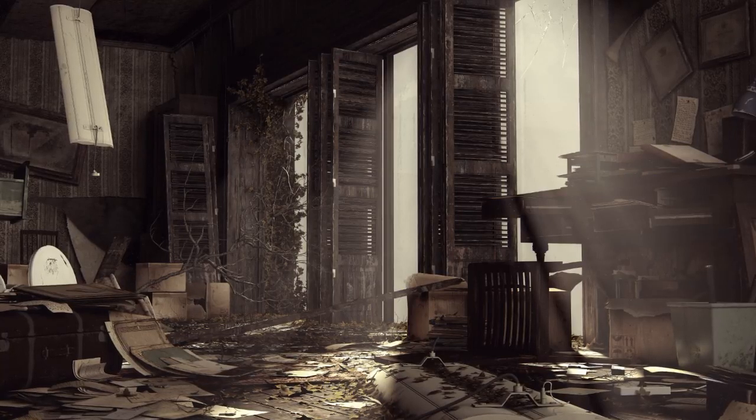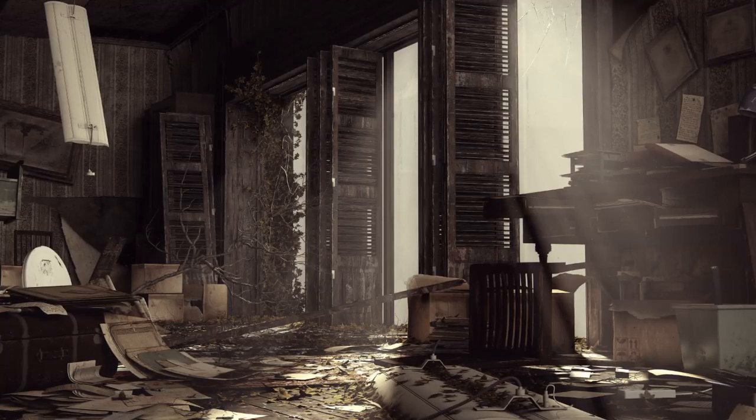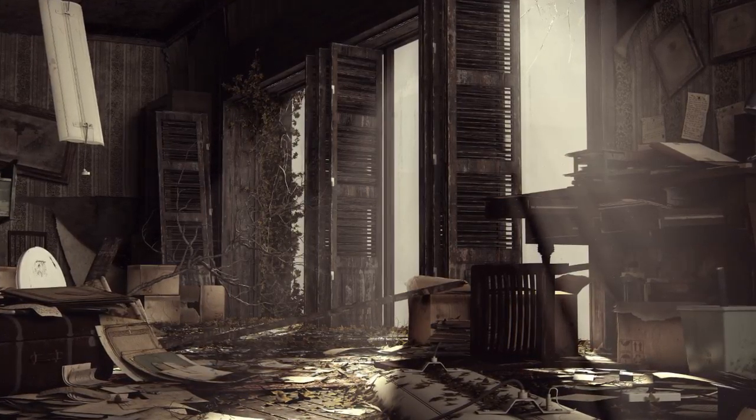I found newspapers there from the 1940s, and the last one was dated 1947. So weird that this place hadn't been touched in over 60 years.